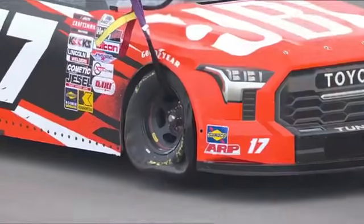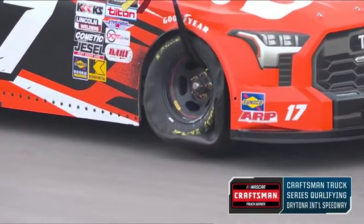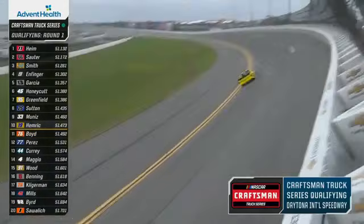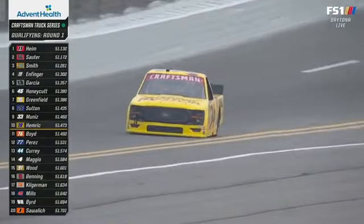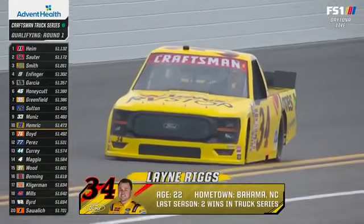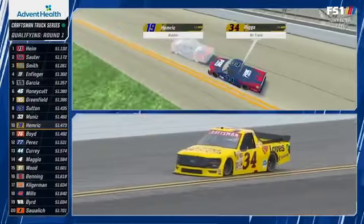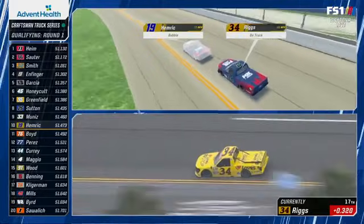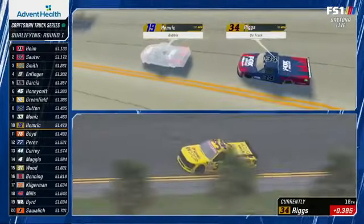All right, as Gio Ruggiero gets towed back to the garage, we'll step aside. The 2024 Craftsman Truck Series Rookie of the Year is on track, Lane Riggs. He's on his hot lap now. Michael, we talked about the season that this young man had last year. Took a little bit longer than he wanted it to, but he broke through. But when he did, he broke through with authority. A couple of wins late in the season, championship caliber end of his year.